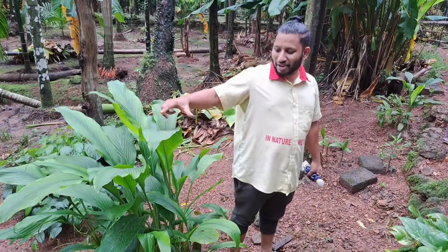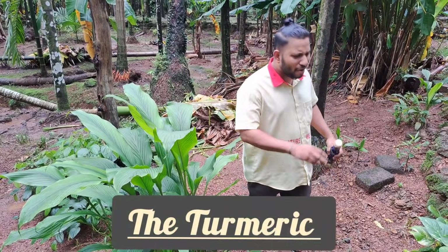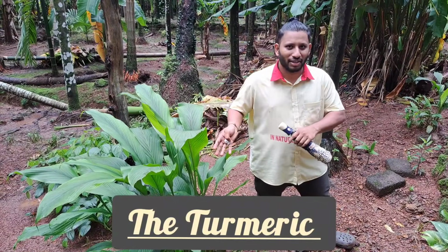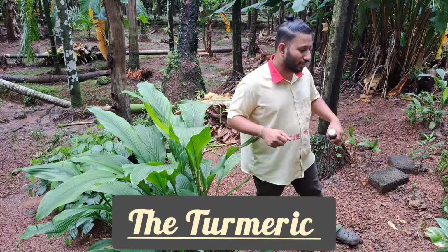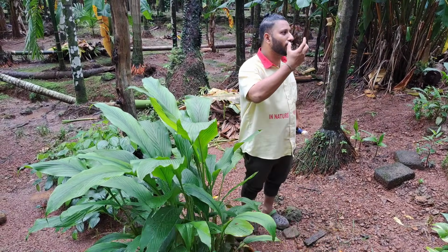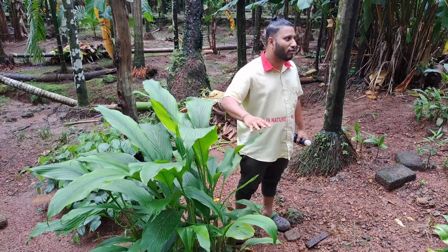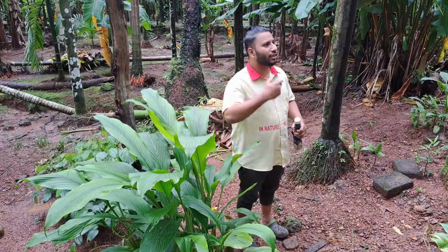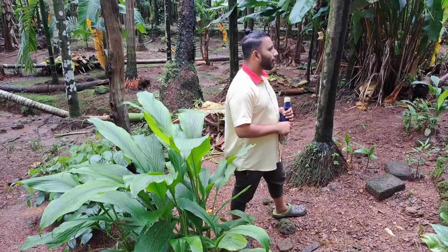Over here this is a plant of turmeric. I won't be discussing much about the turmeric because you have already done a PhD in it. But I will give you a little bit of information regarding the turmeric. The turmeric is the rhizome or the root, which is found under the ground. When the upper part of the plant completely dries off, we come to know that the turmeric is ready. Then we harvest it, boil it, and make a powder of it. And that's your normal turmeric powder.